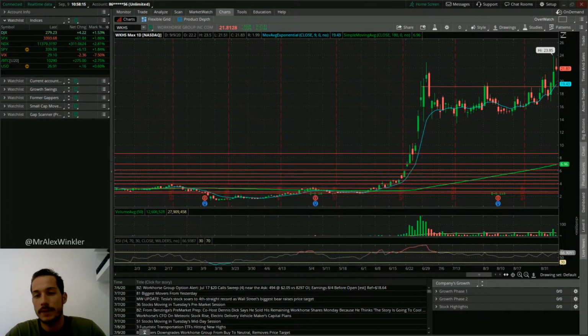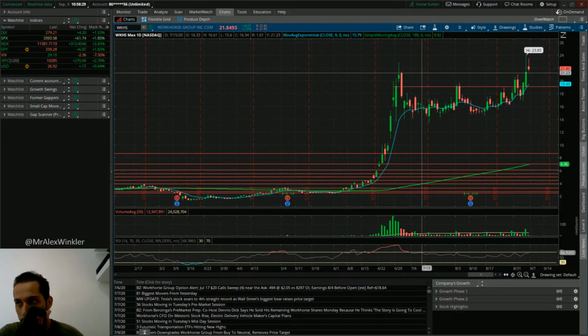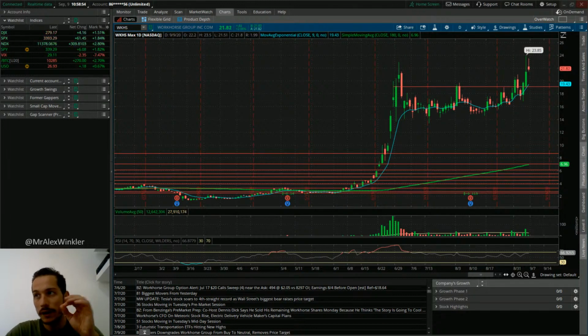I don't really know how I'd want to trade this one. What I would be worried about with Workhorse is an offering coming out. I've said this last time, and then it going down to like $8, $10 after one halt. So to me, there's huge risk, and I don't know what the reward is. Maybe it goes up another $10. We're talking like 30% upside and 50+% downside. I would not be able to sleep at night if I was swing trading WKHS. One bad article comes out and this thing is falling off a cliff.